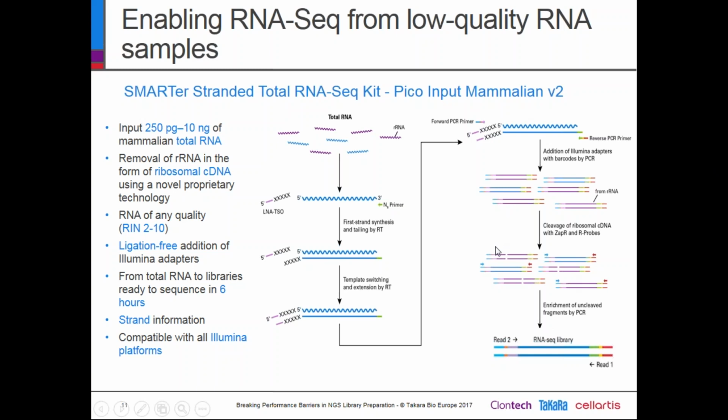During the workflow, we have the incorporation of the Illumina index and adapters. It means that you don't need to buy a separate library prep kit. You will start just with the RNA, and then you will end with your library, which is ready to sequence. And the whole workflow is quite streamlined and fast. In only 6 hours, you are ready to sequence. The protocol also provides strand information. So if you're interested also in studying non-coding RNA, this is something that is useful.